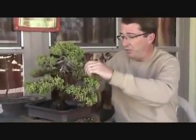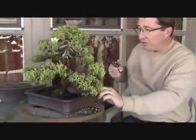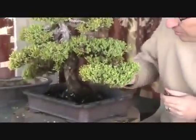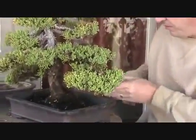Before we get Point of Origin settled into its new home, we wanted to do just a little bit of cleanup pruning, just to take care of any rough edges so that it'll look nice in its new pot. So we're just taking off a little bit here and a little bit there.